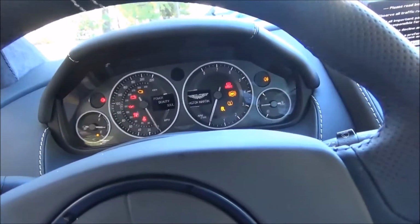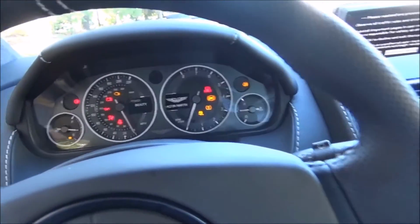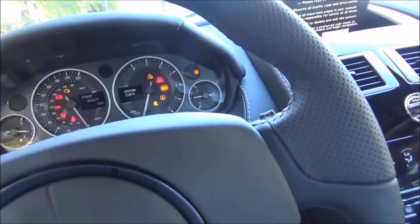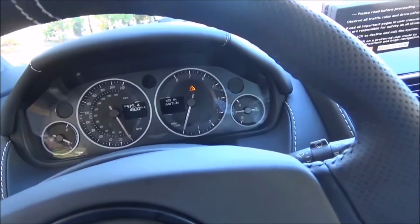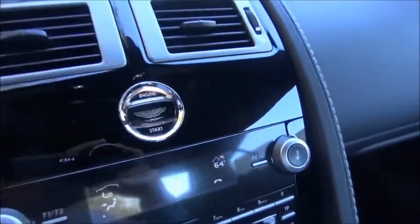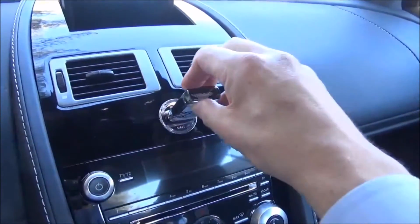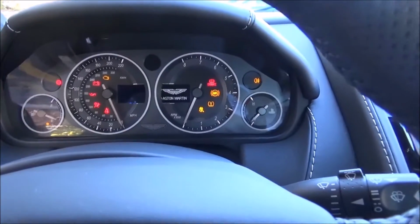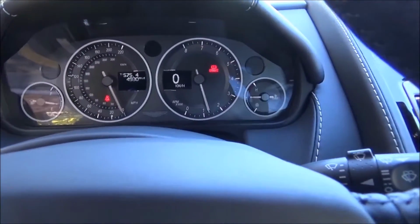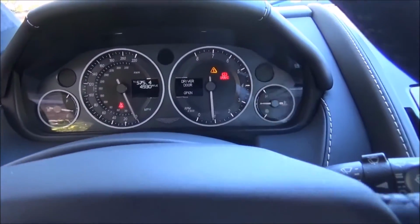And now it should fire up. Let's try this again. See? Even Glenn's Car Collection can't start an Aston Martin. All right. Oh, this will make a good blooper reel. I think you actually got to start it when you put it all the way in. So we're going to put it in, clutch down. There we go. And see how it lights up, the Aston Martin lights up backwards. The tach goes the other way.